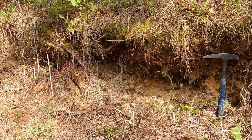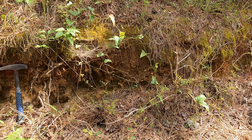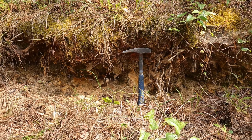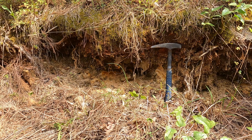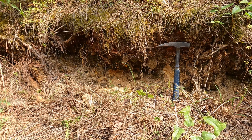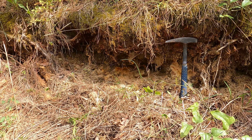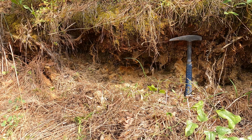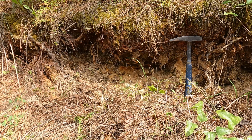Okay, so this is the bed in the side of the ditch, where all these fossils, these sea urchins or seashells, are eroding out of. Now this bed is not very big. It's probably only 2.5 meters, maybe 3 meters wide, maybe half a meter or less thick from top to bottom.